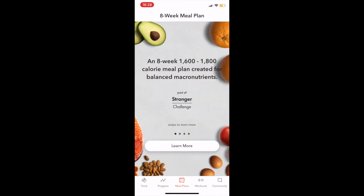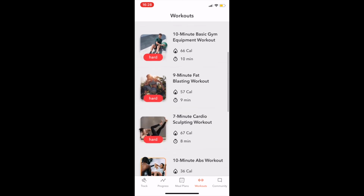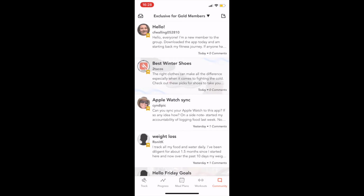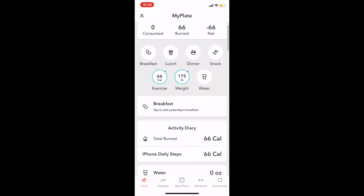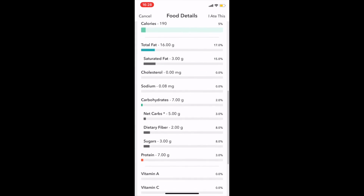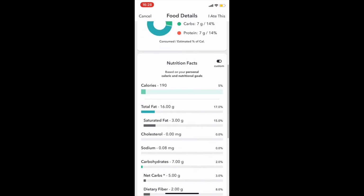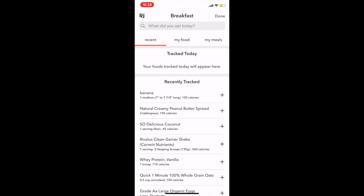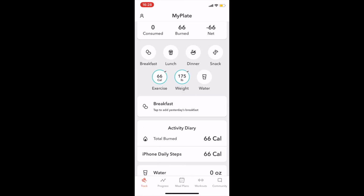You have meal plans. I've never messed with this much, so I can't give much information on that, but I'm sure it's probably pretty decent. You have workouts. It gives you some generic workouts in here to do. And then you also have a community. The community is just for gold members. I think the only difference between gold and free is the community, and I think it breaks down your micronutrients. Your micronutrients are, let me go in here real quick, basically like your sodium, sugar, and stuff like that. So there's not a huge difference between the paid and free, and the paid I don't think is terribly expensive, so for me it's worth it. And yeah, that's pretty much a breakdown of MyPlate.